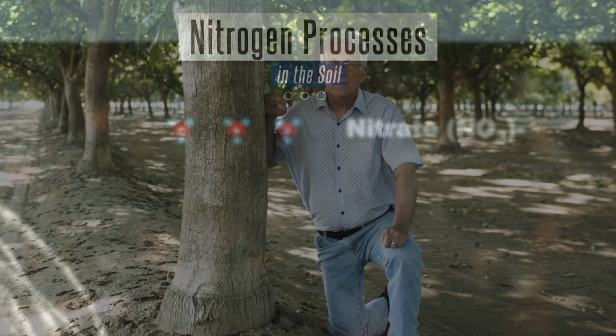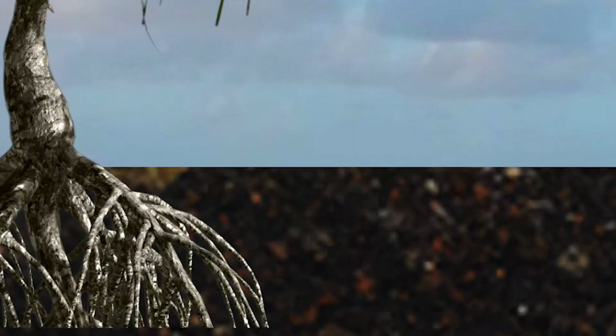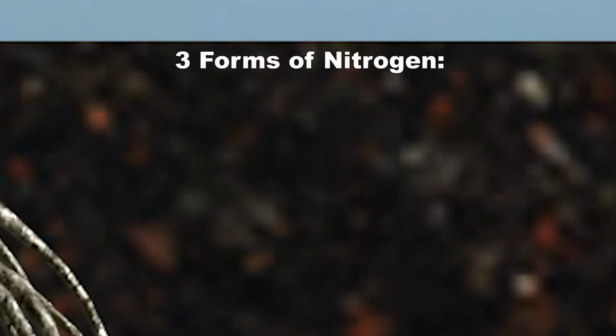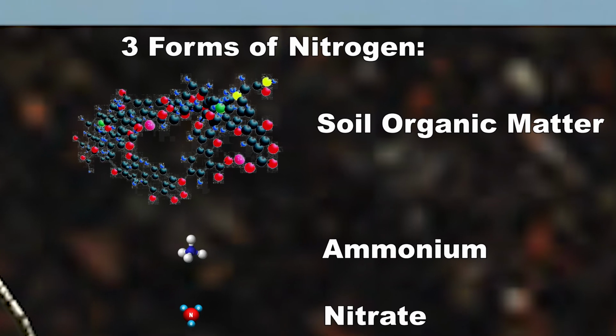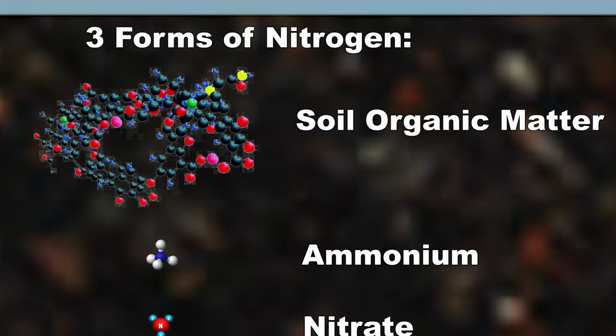To help understand how to manage nitrogen applications, it's important to understand the different forms of nitrogen in the soil and how the tree takes up nitrogen. There are basically three forms of nitrogen in the soil: soil organic matter, ammonium, and nitrate. Soil organic matter is the nutrient storage bank in your soil.